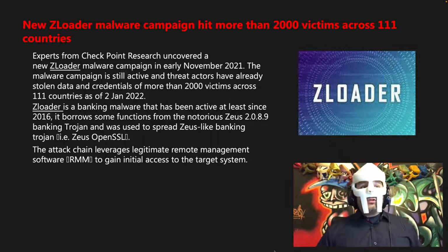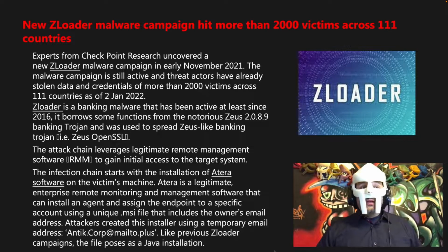The attack chain leverages legitimate remote management software to gain initial access to the target system. The infection chain starts with the installation of Atera software on the victim's machine. Atera is a legitimate enterprise remote monitoring and management software that can install an agent and assign the endpoint to a specific account using a unique .msi file that includes the owner's email address. Attackers created this installer using a temporary email address, ntic.corp@mail2.plus. Like previous zLoader campaigns, the file poses as a Java installation.